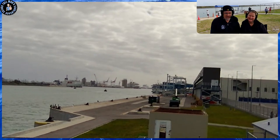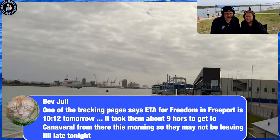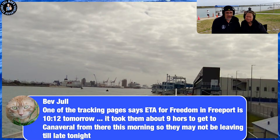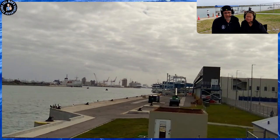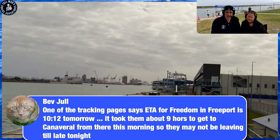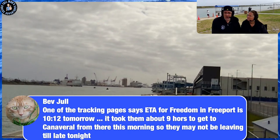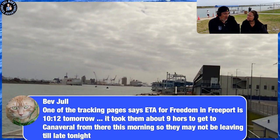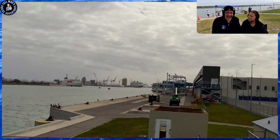All right, Bev says one of the tracking pages says ETA for Freeport is 10:12 tomorrow. It took them about 9 hours to get to Canaveral from there yesterday, so maybe they're not leaving until late tonight. Potentially. They can't get in until 10 tomorrow, and it's a 9-hour trip, so they could leave at 1 o'clock in the morning and get there right in time. We obviously won't be here for that.